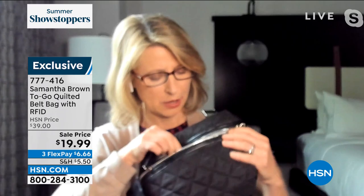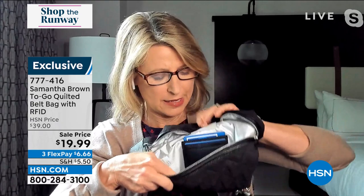So you've got a few pro travel features that you're going to love. I love the lining, beautiful bright and silver, so you can see everything in it. And then there's an integrated credit card slot for three, so you can bring your favorite credit cards, maybe your ID, and on the other side is an open slip pocket so you can keep some cash, or you can keep some cash in your zippered pouch.